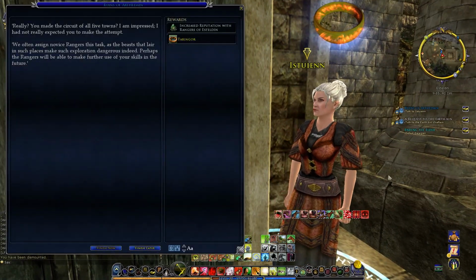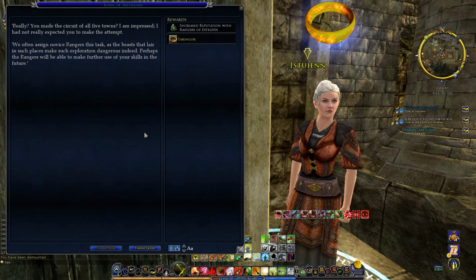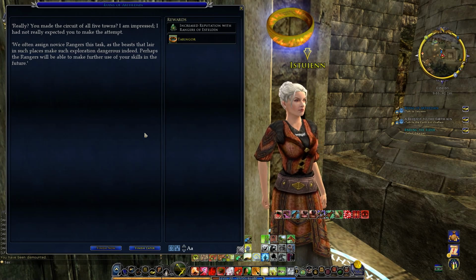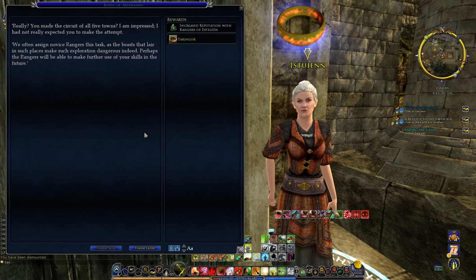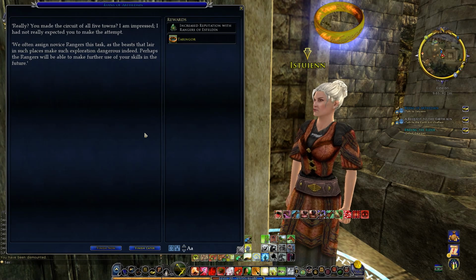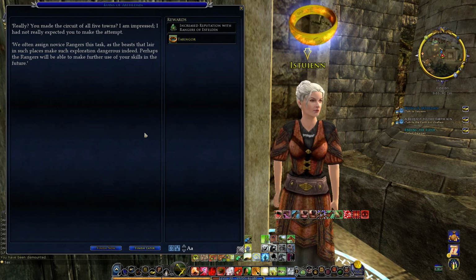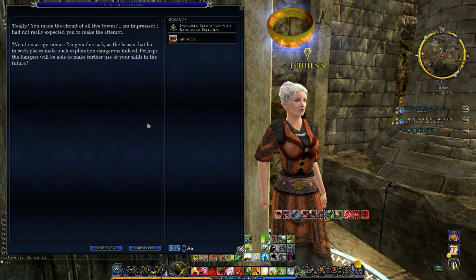Alright. Silently now, darkness approaches. Really? You made the circuit of all 5 towns. I am impressed. I had not really expected you to make the attempt. We often assign novice rangers this task, as the beasts that lair in such places make such exploration dangerous indeed. Perhaps the rangers will be able to make further use of your skills in the future.